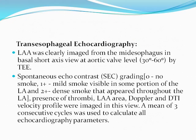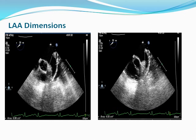LAA was clearly imaged in TEE from the mid-esophagus in basal short axis view at the aortic valve level, around 30 to 60 degrees. SEC grading, LAA thrombi presence, LAA area, and Doppler and Doppler tissue imaging velocity profiles were imaged in this view only. A mean of 3 consecutive cycles was used to calculate all echocardiography parameters.